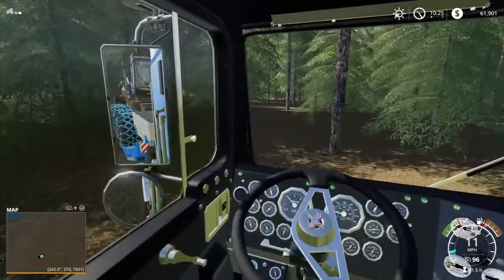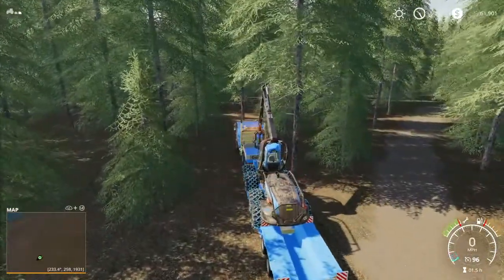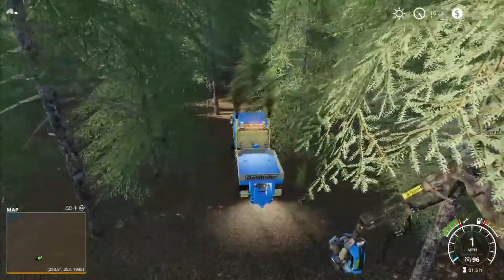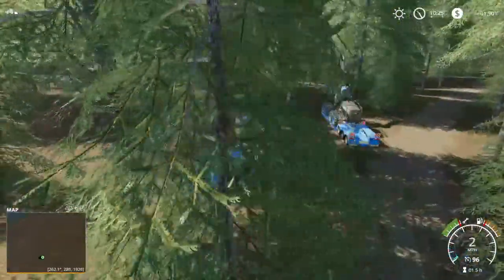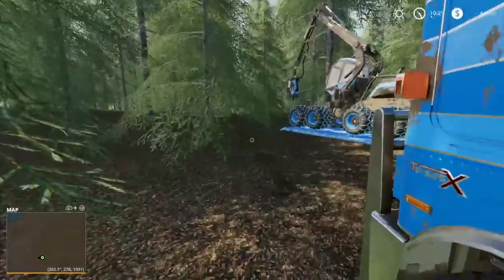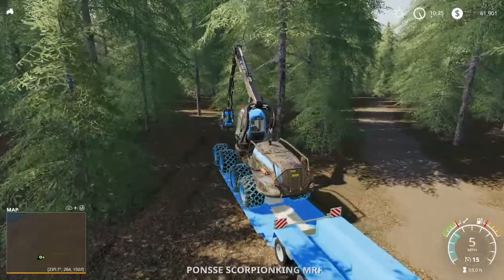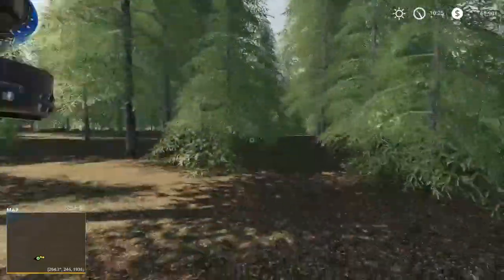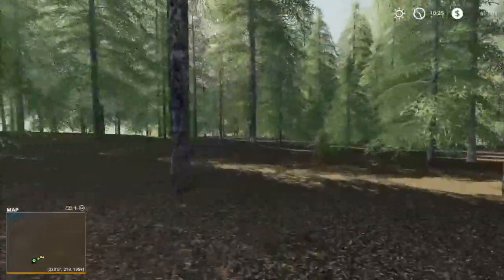You know what, this spot right here kind of gave me a good feel. So let's go ahead and get this truck out of the way. Shut this down for a bit. It's always tricky when you're first starting in your area because you don't really have anywhere to take your logs yet. So I'm just gonna jump out here. We're just gonna figure out a good spot to start. It's pretty thick through here.